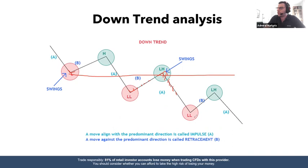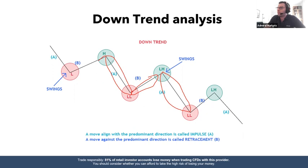So after this low point breaks, we have a new lower low in the market, and we see that this impulse move is big enough. It's bigger than this retracement. If it's also bigger than this previous impulse move, we know that this trend is healthy, and most likely it has more to give. So we're going to wait for the buyers to step in and lift the price a bit higher, somewhere around the last previous swing. And we would ideally like to sell around this level here.